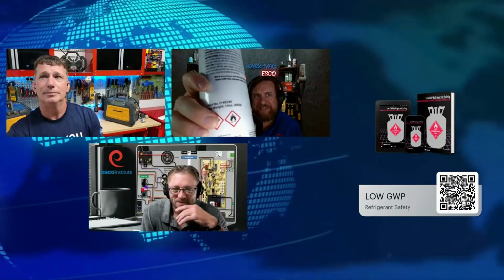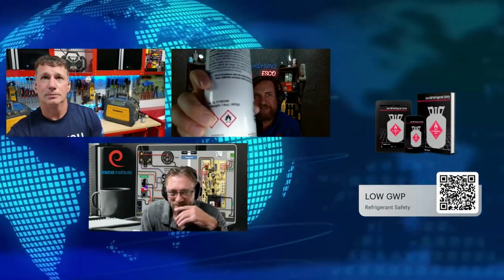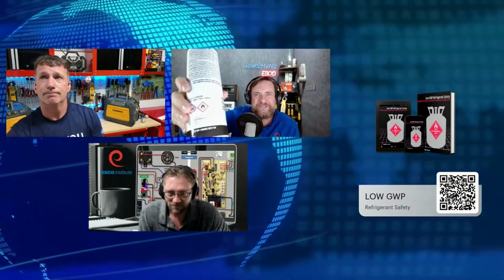Norm, I will schedule this one out. I promise. We should be having this symbol right here on the side of all the vehicles, all cars, because they have a flammable factor. Even electric vehicles, that's a flammable factor. Every vehicle should have these stickers plastered all over the car. Let's put it into perspective. Indeed, absolutely.